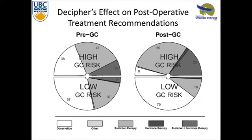So this is the Decipher, looking at the high-risk genomic classifier versus the low-risk. On the left is before they used the genomic classifier, on the right is after. And this showed that urologists would change their decision based on the genomic classifier. Patients who are low-risk, they were more comfortable with waiting to give them radiation therapy or adjuvant deprivation therapy. And in the high risk, more urologists would be inclined to give them the radiation therapy.